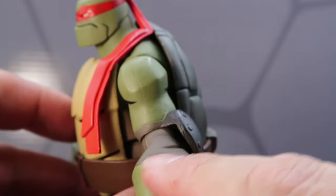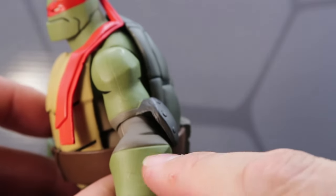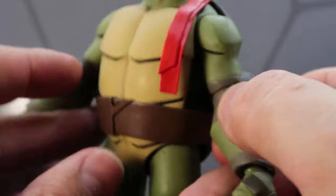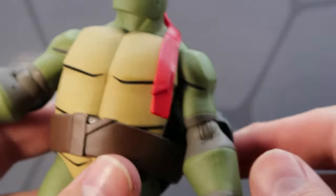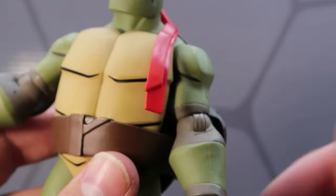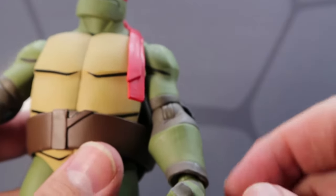They are kind of just painted. The arm is just painted to match the color of the elbow pad. So, it's not the best way to do it, I don't think. But, you know, it gets the job done. It's kind of a trick of color.